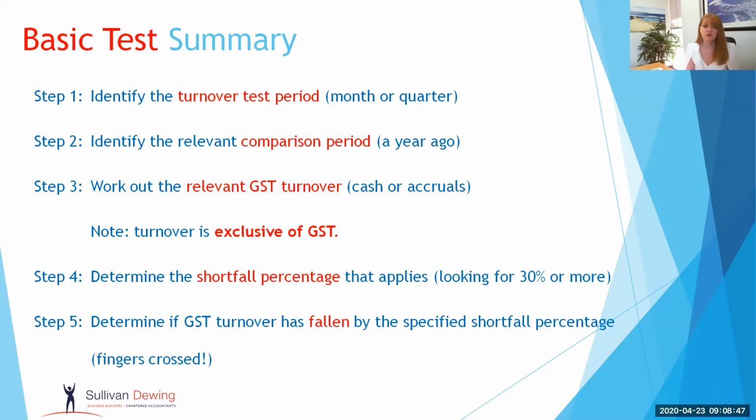You determine the shortfall percentage, and we're looking for a fall of 30% or more. And so you do that calculation. What was it last year? What is it this year? What's the difference? What is that as a percentage? And we're crossing our fingers and hoping that we've fallen by more than 30% at this point. Of course, saying that if you're a fortunate business and you haven't fallen and your turnover has actually increased, fantastic for you.